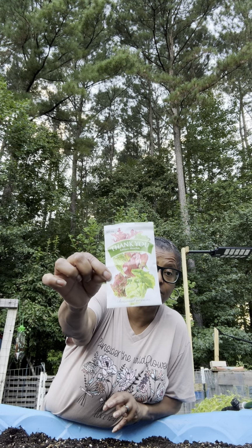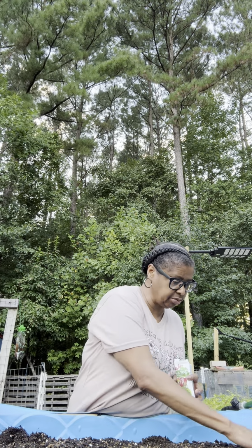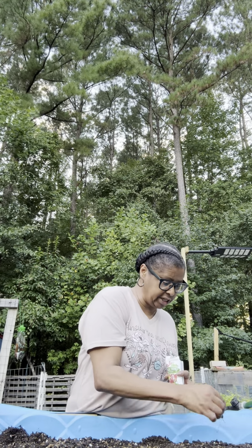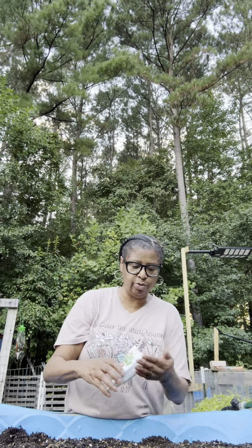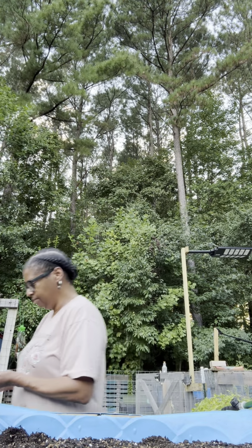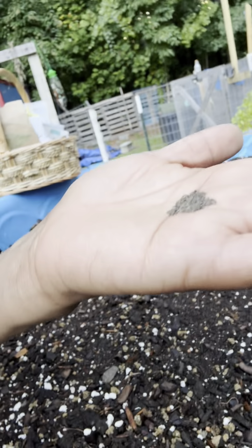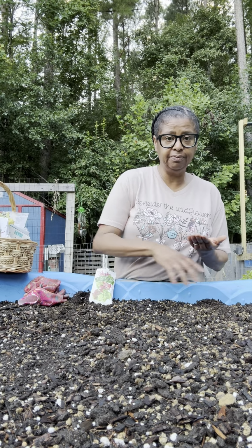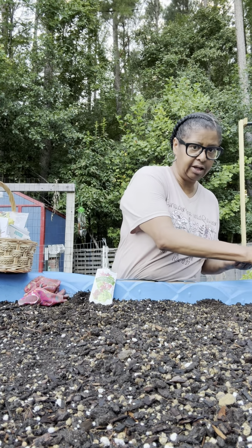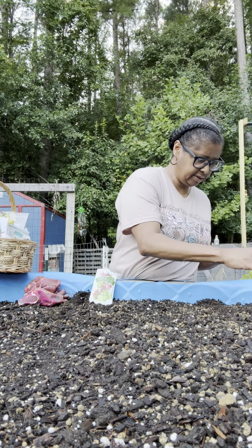So this is going in right beside the spinach, and I'm just gonna cast these broadly and then just lightly cover them up, because lettuce, the seeds are super tiny. I'll bring them over there and let you see. You see those? Super tiny. And I'm gonna sow these pretty heavy right over here. And you'll see me just sprinkling in this little square foot.